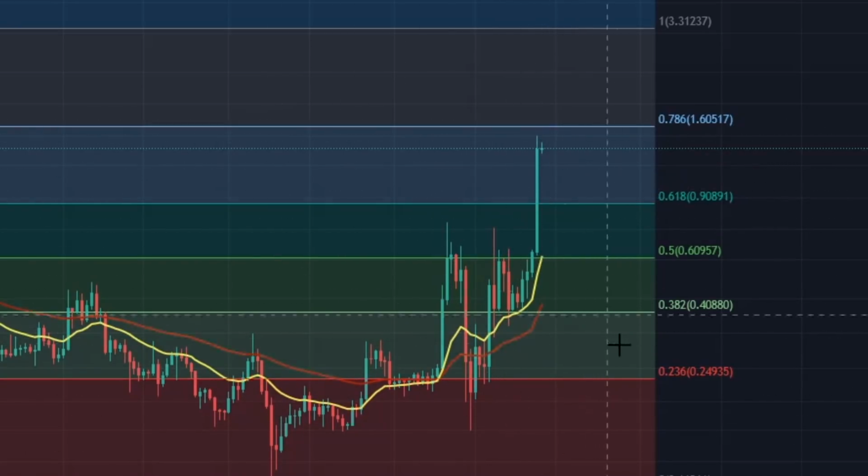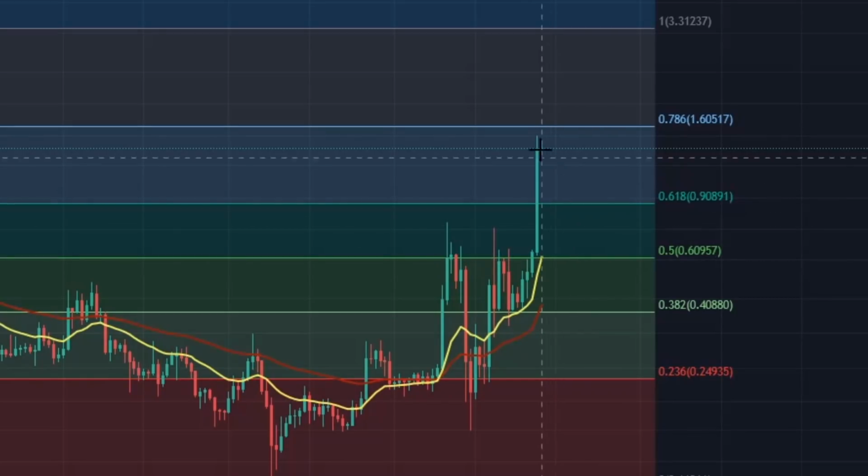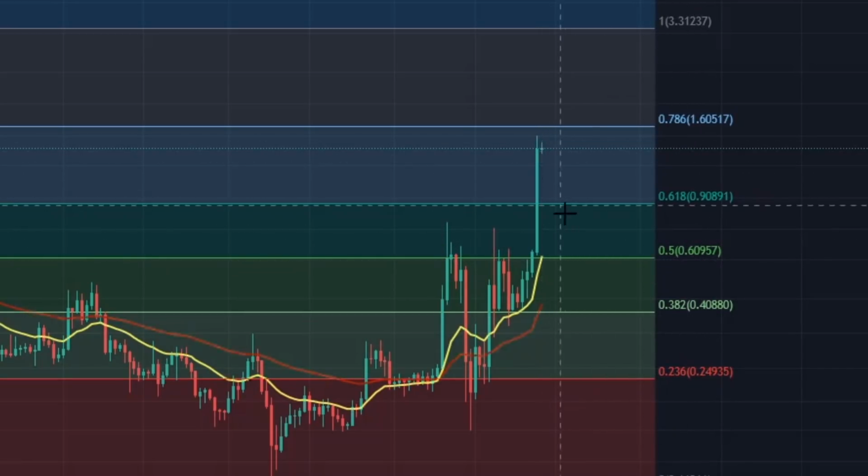We're looking at a wave 2 correction for XRP, which theoretically should drag us down. It's quite a large correction, a wave 2 correction on Elliott wave, where it drags you down. And I do believe that, worst case scenario, you get the 0.5, so you might be looking at a 0.60, but personally I do think there's going to be a hell of a lot of support at that 0.618, which is 90 cents. So trade carefully.